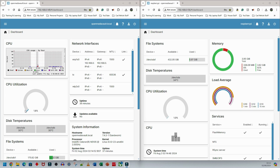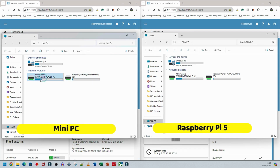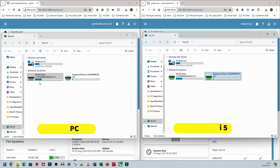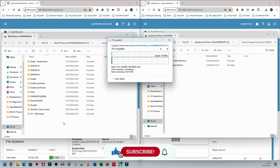I'm going to test the transfer speed by transferring a folder from my desktop to both the mini PC and the Raspberry Pi, and I'm going to be using the built-in Windows File Explorer. On the left-hand side, I'm going to open the mini PC, and on the right-hand side, I'm going to open the Raspberry Pi. So if I have now copied the folder from my desktop, I'm going to click on the mini PC on the left and do Control V to paste it and see what speeds we get.